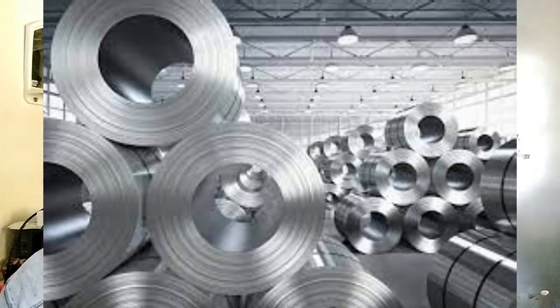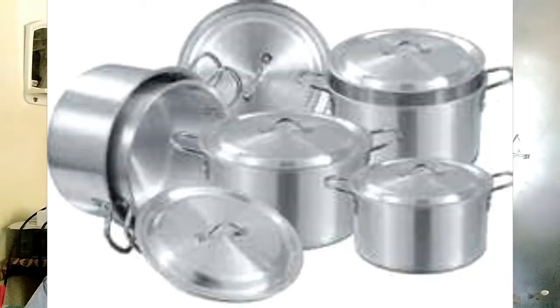Today I want to talk about aluminum equipment details: how to do business with aluminum equipment. Especially, it is a very good business. There are a lot of domestic and industrial products made from this metal.